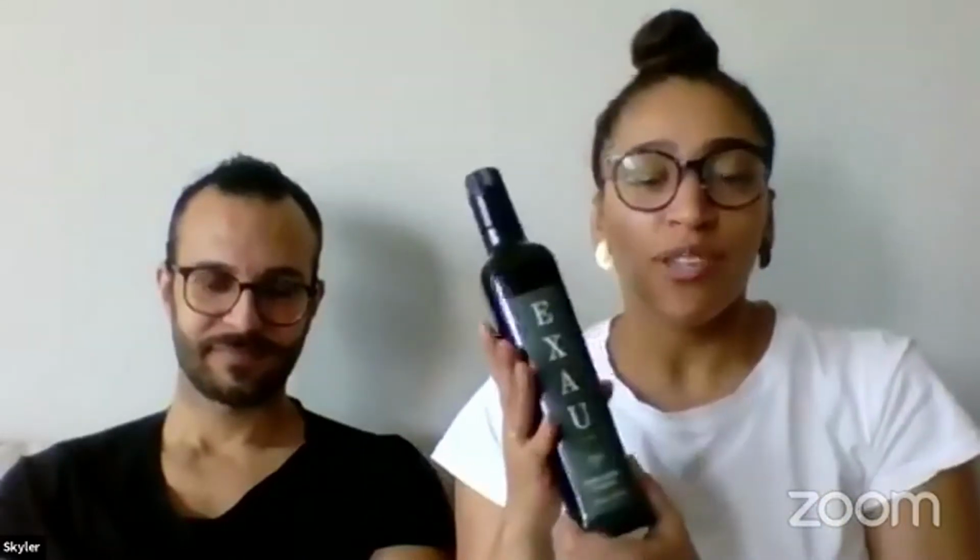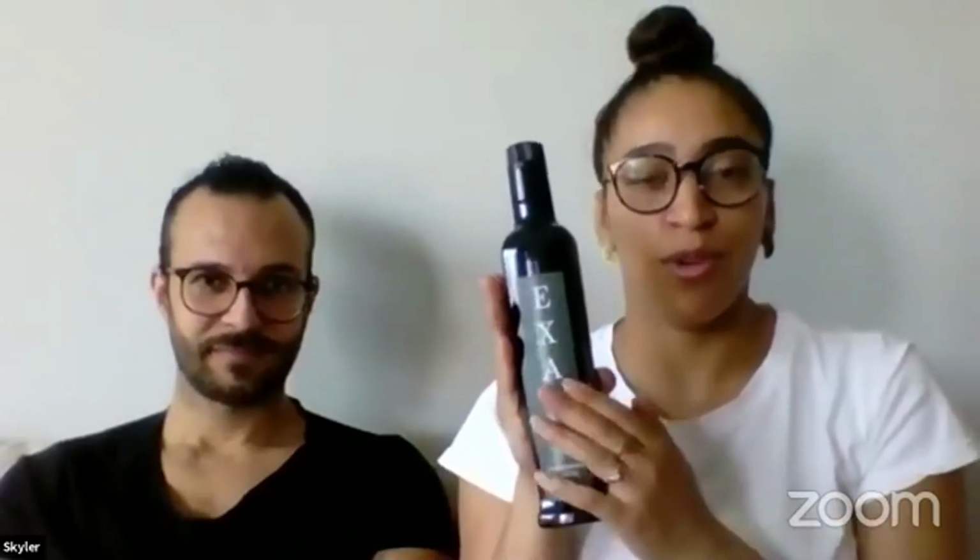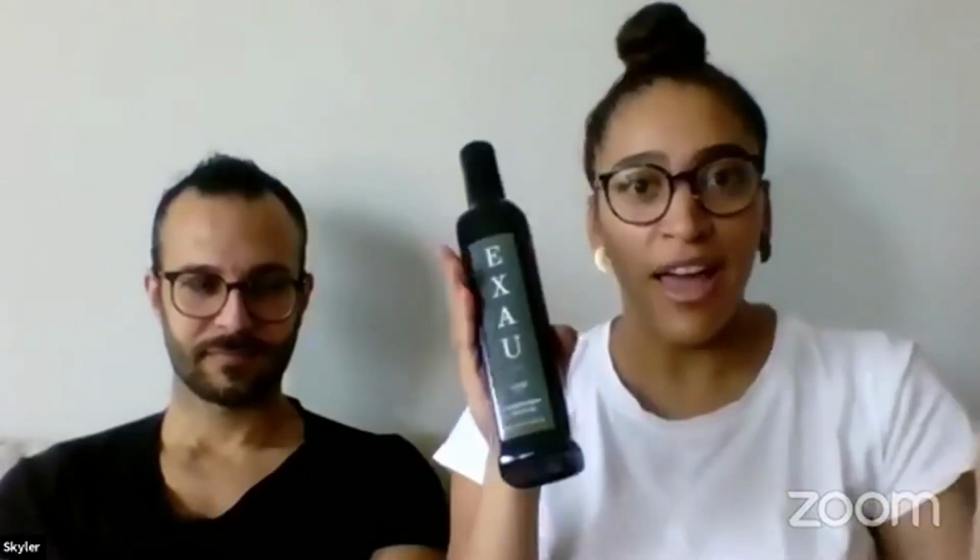So we have acidity level on the back of our bottles. In the future, as a company grows, they're not always going to be able to have the acidity levels on their labels, but the acidity levels can be found on their website. So in the future, our acidity levels will most likely only be on the website, but it'll always be under the name of the oil. So it'll be like Tutti at exauoliveoil.com, and then it'll have the harvest date and acidity level there.